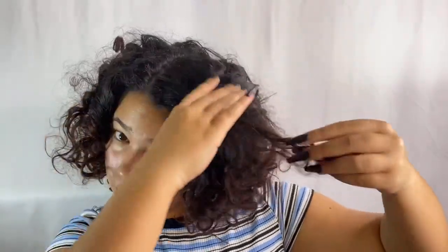Gotta look this way because this is where my mirror is. What can we do? How can we save this? I'm gonna put some oil on my hands so I'm not making it more frizzy. It looks done. This looks like what it should look like on the last day, not the second day. Why is my hair like this? My hair is so disrespectful. I don't even know what to do with it anymore.